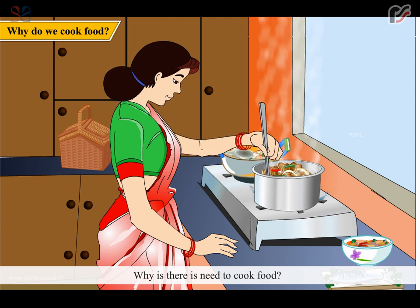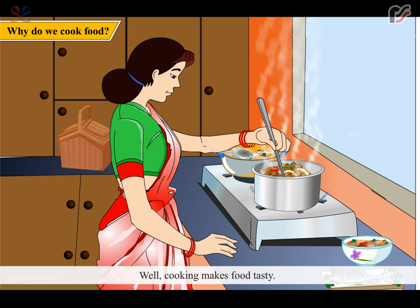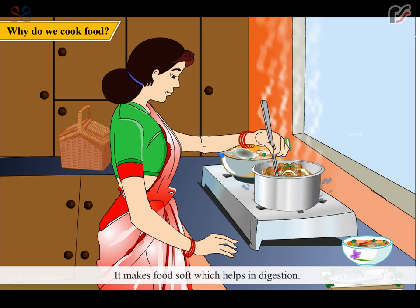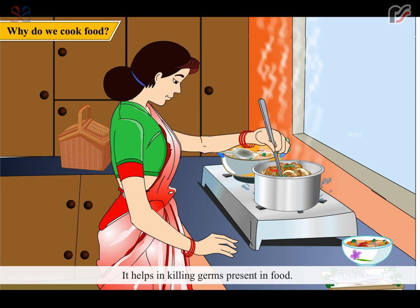Why is there a need to cook food? Why can't we eat it raw? Well, cooking makes food tasty. It makes food soft, which helps in digestion. It helps in killing germs present in food.